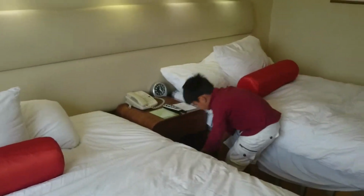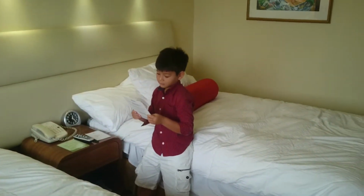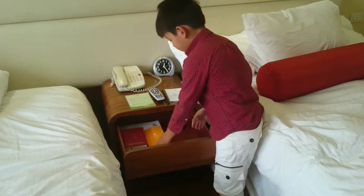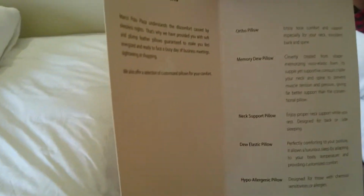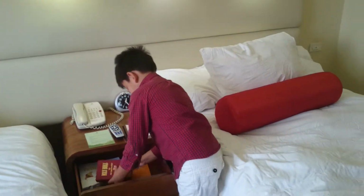They usually put magazines underneath. Can you open that up? Is the pillow menu in there? Yes, the good thing about Marco Polo is there's a pillow menu if you don't like your pillow. You can choose any kind. Let me show what they have. If you want an ortho pillow, memory pillow, neck pillow, elastic, hypoallergenic, whatever, you just call them up and tell them what kind of pillow you want. I don't think I've really seen that in other hotels. Somewhat unique.